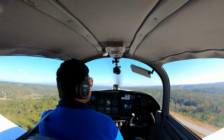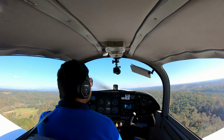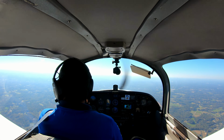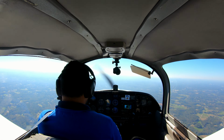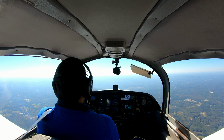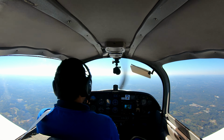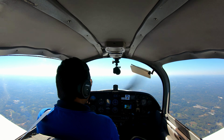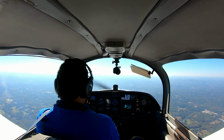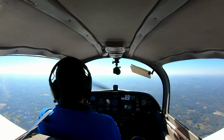Cherry County traffic, Grumman 66 Romeo Delta departs the area to the south, Cherry County. Center, Mike Uniform, outside of Class Bravo airspace, frequency change approved. Peachtree Tower, Grumman 66 Romeo Delta, VFR to the north, inbound with information Quebec. Grumman 66 Romeo Delta, Peachtree Tower, roger, report inbound. Ident for 66 Romeo Delta.